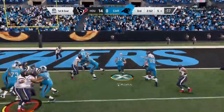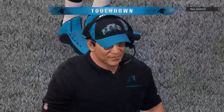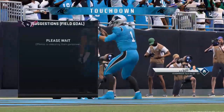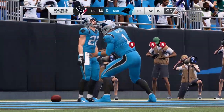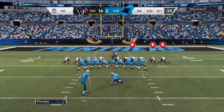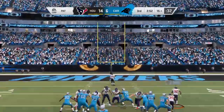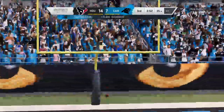They'll try to run with McCaffrey, and he takes it into the end zone for a Panthers touchdown. 5 yards on the touchdown run, and the Panthers are able to get this back within a touchdown. That's a score you felt they had to have here in the 3rd quarter to get back in this game.